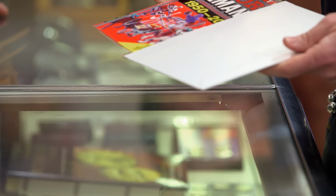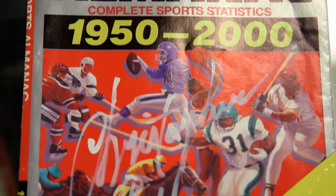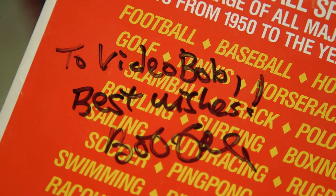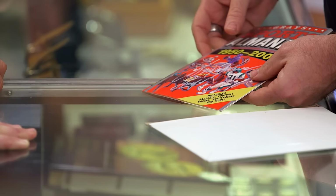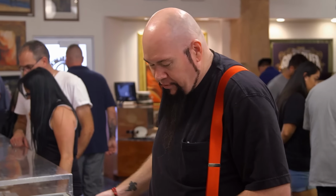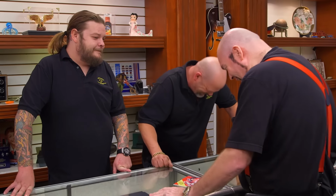I have here the original gray sports almanac from Back to the Future 2, the screen-used cover. It's been signed by Bob Gale, who wrote the film, Christopher Lloyd, who played Doc Brown, and this is really special. Tom Wilson signed it. He played Biff. Did Michael J. Fox sign it? No, Michael J. Fox hasn't had a chance to sign it yet, but hey, maybe we can get him to do it in the future.